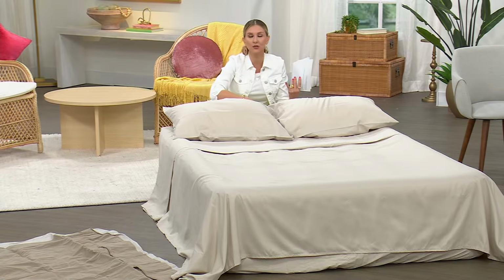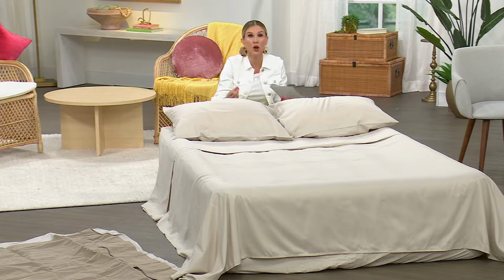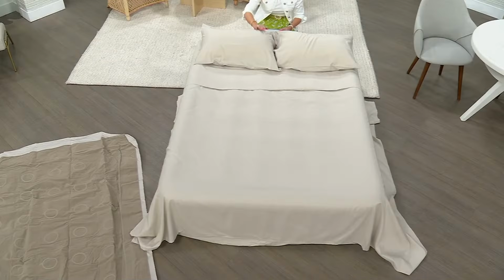Never pay for that extra room at the hotel. Never worry about who's gonna take this bed or take this couch. So comfortable, so underpriced, and we only have 413 left. Last time the twins sold out in about 5 minutes. I expect another sellout. You are lucky to be watching this morning, I will tell you that.